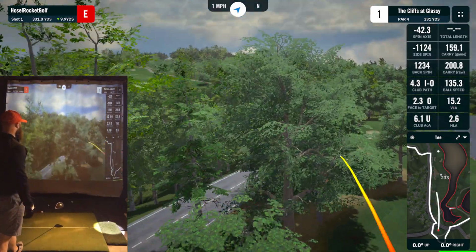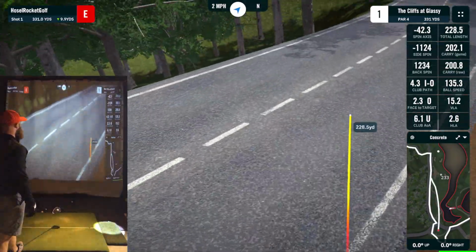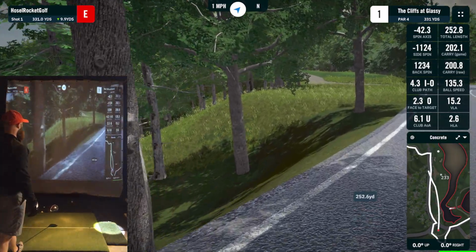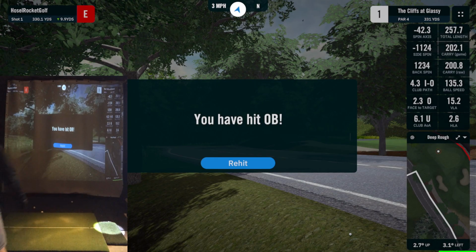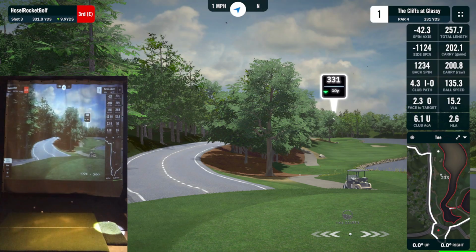Yep, kind of like the first two. Cart path, bouncing down the road. We got a little tin cup action. Well, that's OB. All right, so we're going to have to re-hit. Honestly, today may be one of those days. I may be on this first tee for a little while here.